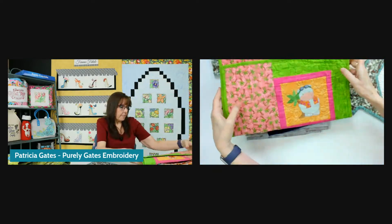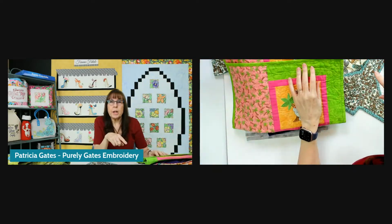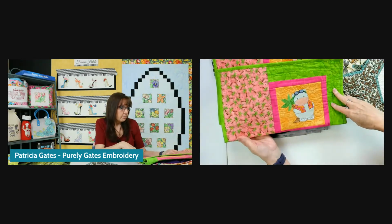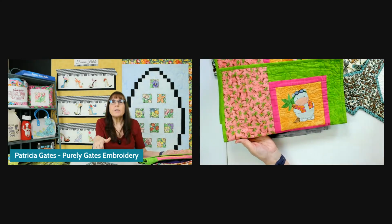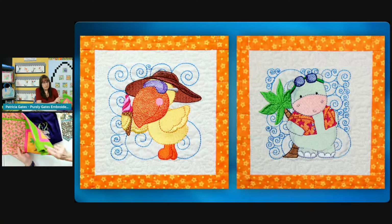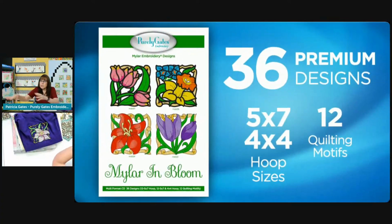This is a great collection for boys or girls as well. So if you do a lot of kids quilts and you wanted it to go both ways, boys or girls, this is a good selection for that one too. All right. Mylar in Bloom.